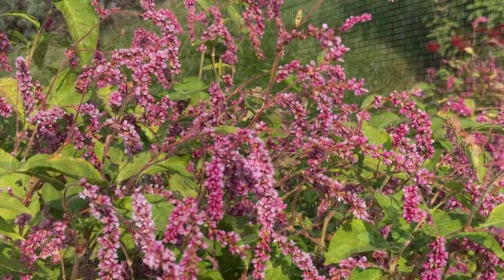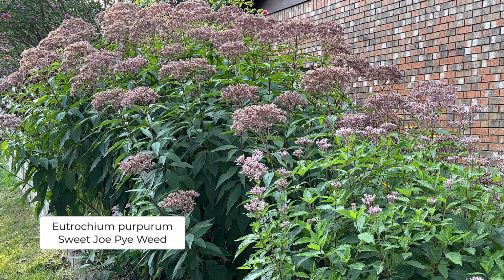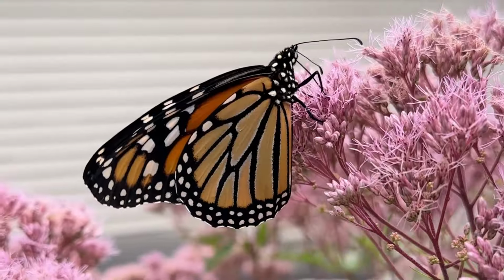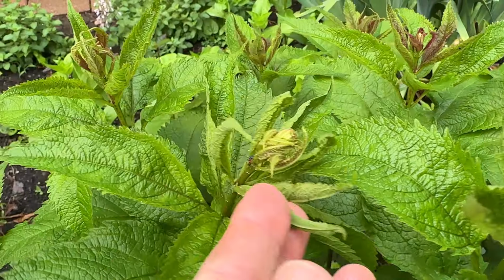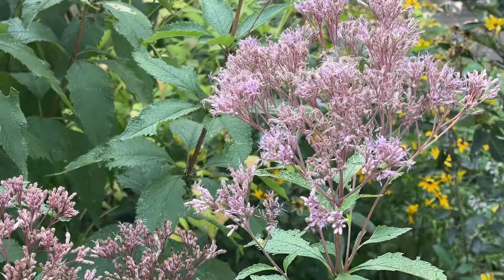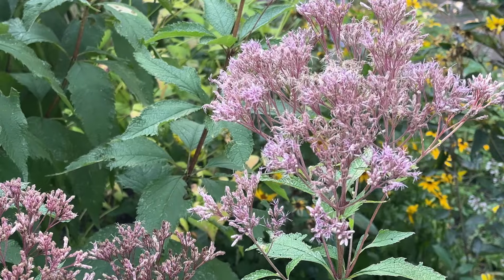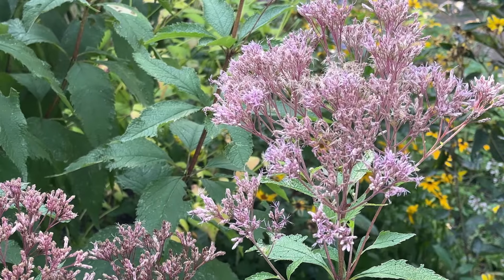So the sixth plant that's performing well at attracting pollinators to my garden is sweet Joe Pye Weed. This plant is native to my area. It attracts butterflies, bees, and other pollinators. And as an added bonus, it also adds a place for ladybug larvae to grow. This plant is a native perennial, growing in zones 3 through 8. It blooms during the months of August and September.